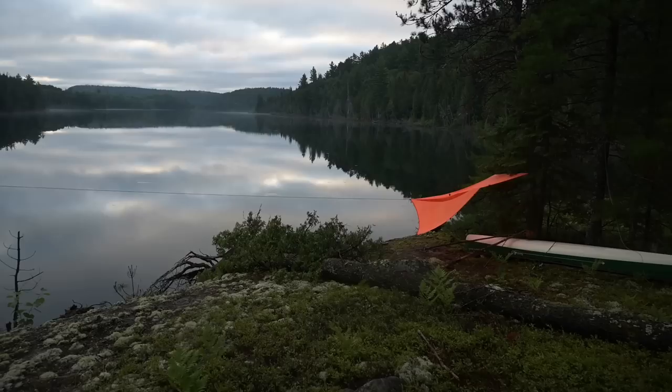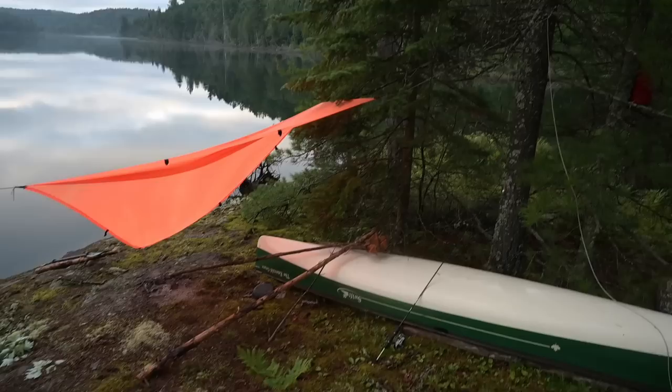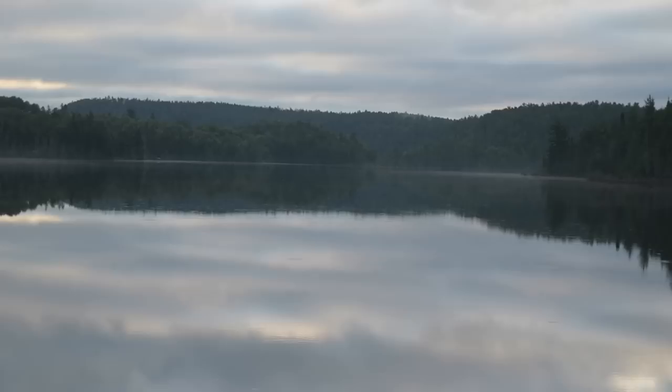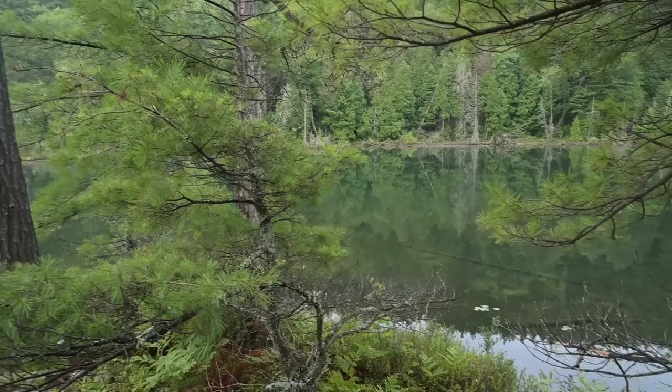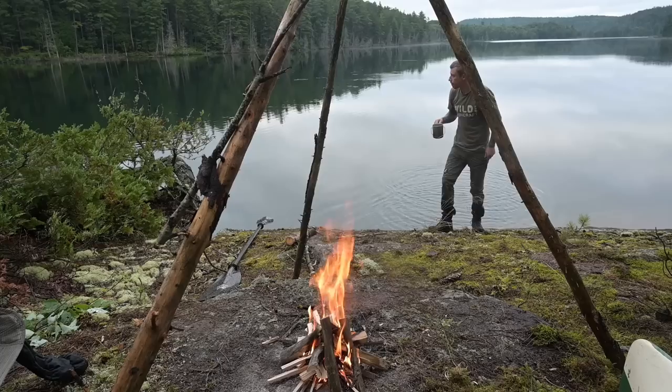Top water morning. Oh, my tripod fell over. That's okay. Man, it's quiet out here. That seagull has a piece of something.